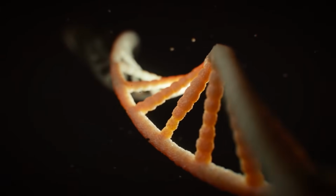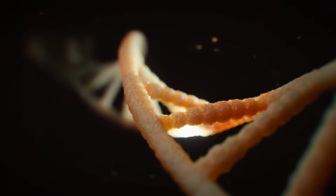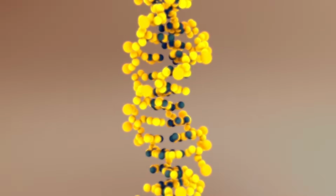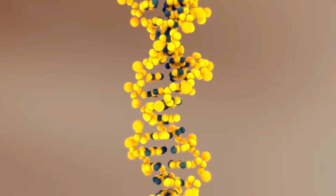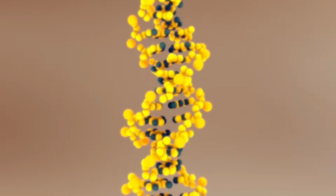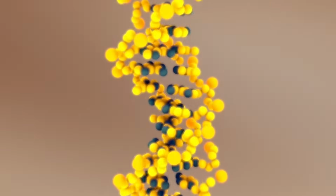DNA can store an incredible quantity of data in a very tiny volume. Consider this, by 2025, humans will produce 33 zettabytes of data, or 3.3 followed by 22 zeros. All of that data can fit comfortably inside of a ping-pong ball thanks to DNA storage.